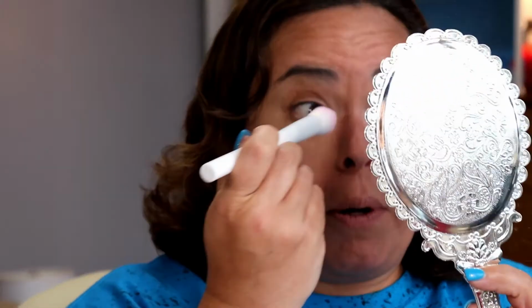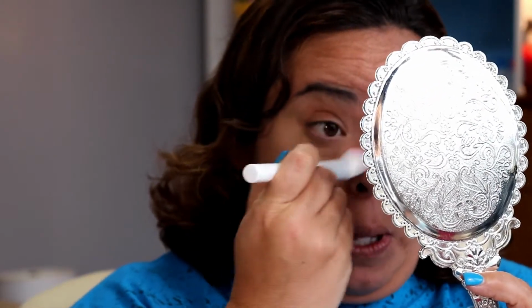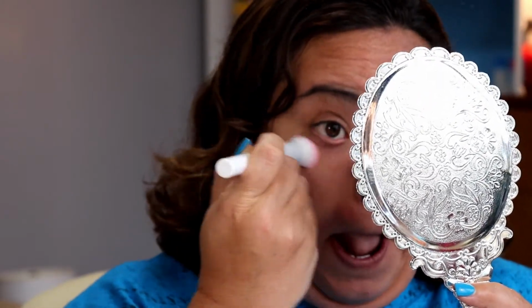And this powder is a little on the powdery side. I mean, it is powder, so, you know, it makes sense. Okay, so we got that. Put you over here. And the next thing I want to do is we have the CoverFX Shimmer Veil.